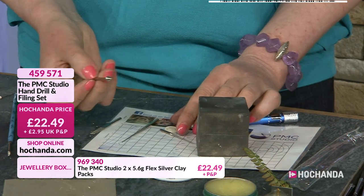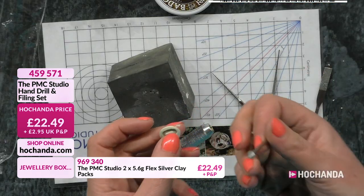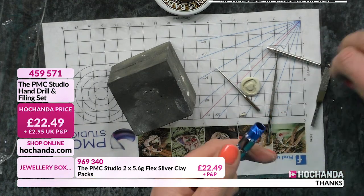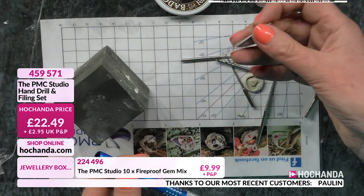And later on, what this one is for, anyone who knows the Bead Reamer, is you can drill into your dry clay and do a dry stone setting with your gemstones. So versatile. And then inside here, to stop them getting lost, this is great, it's all in there. These are the little drill bits.